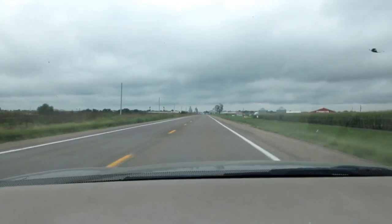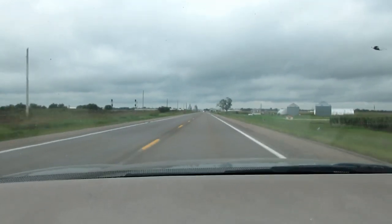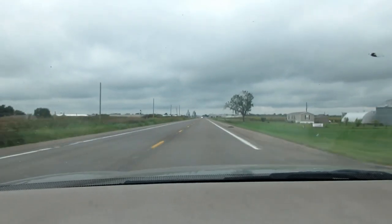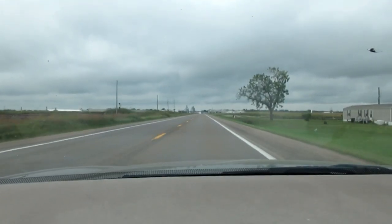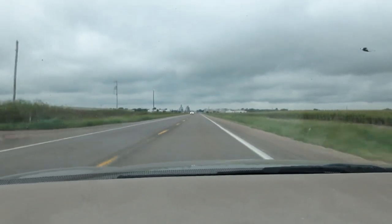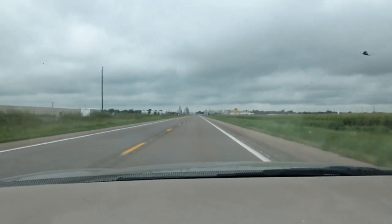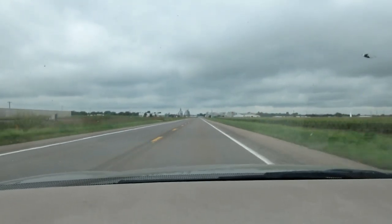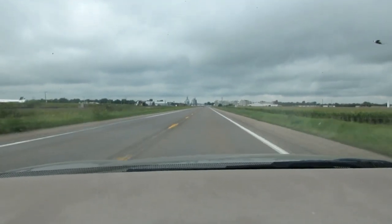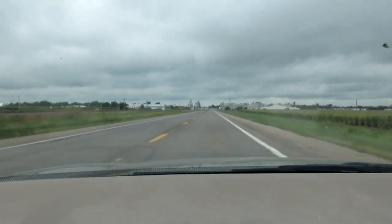This is at Gibbon. I'm going to be interested in getting me some coffee. And now they're building onto this grain elevator in Gibbons. Actually, I'm going to go out and go ahead and film a train coming up.